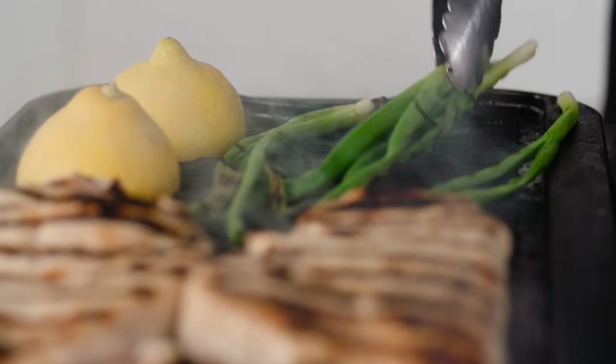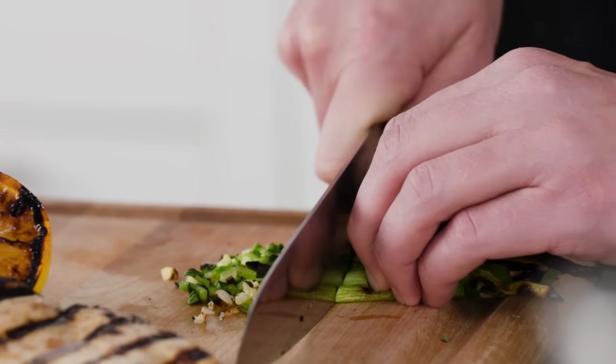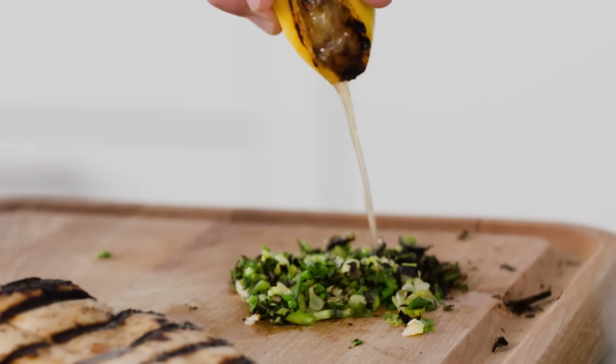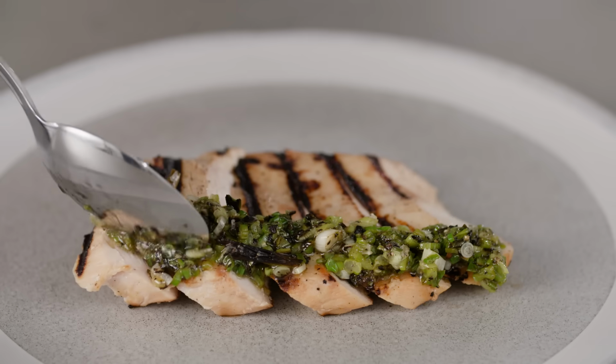For our grilled breasts, I love to grill some lemon halves and scallions alongside them, and then make a quick lemon scallion dressing to douse them with. Just thinly slice the scallion, juice the charred lemon over the top, add a big glug of olive oil, and some coarse salt. Wow, that looks so good.